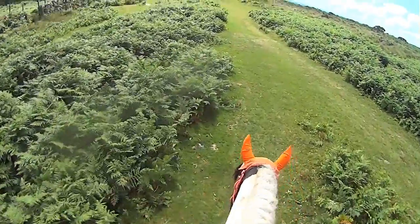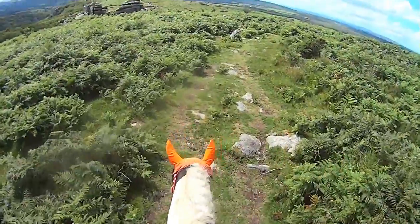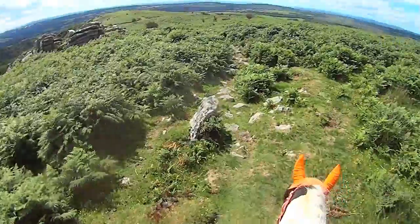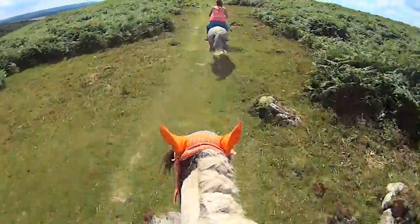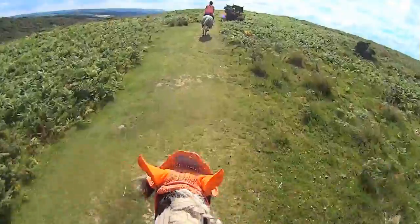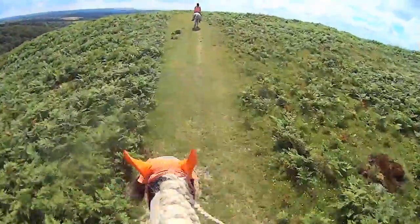I do love this ride. This is probably one of my favourite rides. She got a bit quicker. Gave her a good pelt up the hill. She's not really into going too fast these days.